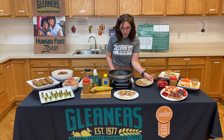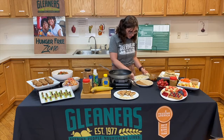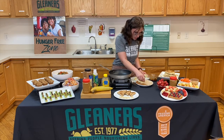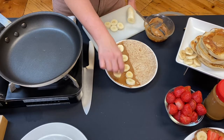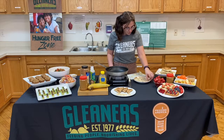Now we are going to take our sliced bananas that we did earlier and spread them again evenly throughout this half of your tortilla. Now we're going to fold the tortilla in half.